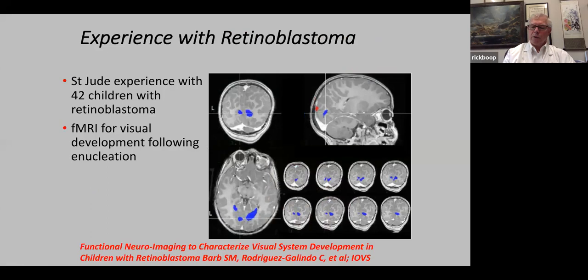So we tried to extend this technology to visual paradigms. And you can see this child who is an index case. St. Jude was doing work in infants with retinoblastoma, sedating them and looking at visual paradigms with functional MRI. And you can see that this child has had an enucleation here, but even in this one-year-old child under sedation, they were able to use a mirror to flash an alternating checkerboard on the retina and get a nice response from visual cortex.